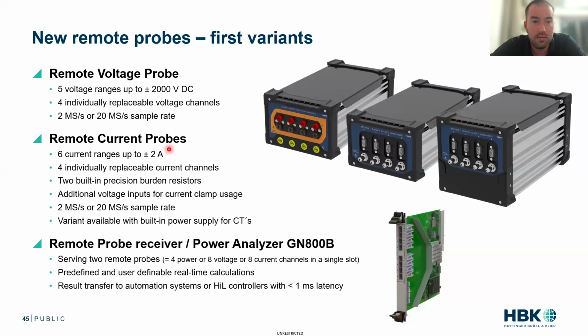Current. We're going to have 6 current ranges up to plus or minus 2 amps. Again, 2 or 20 megasamples. And we're going to have an option with a built-in current power supply to simplify that cabling. And the last one's just our internal card. This is for bringing in the measurements. But, 4 voltage measurements, 4 current measurements. It's going to be a really sweet setup. 2 cables, 2 fiber optic cables. So just from the simplicity standpoint, it's going to simplify things a lot as well.